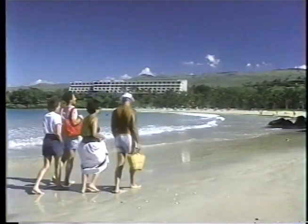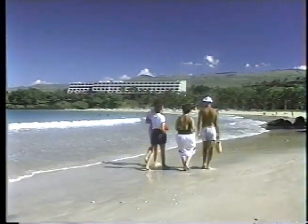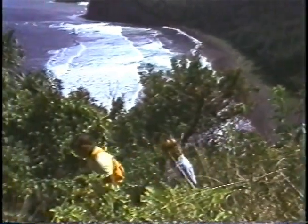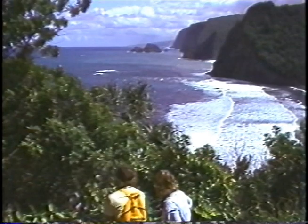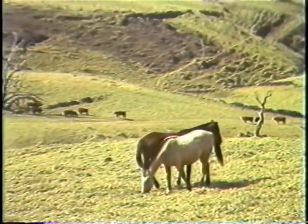Next along the coast is the renowned Mauna Beach Hotel, perched above the beach and surrounded by its own lovely 18-hole golf course. Continuing along the Kohala coastline another 20 miles brings us through the town of Hawi to the northernmost tip of the island. Here, the end of the road overlooks the spectacular Pololu Valley and the Hamakua coastline.